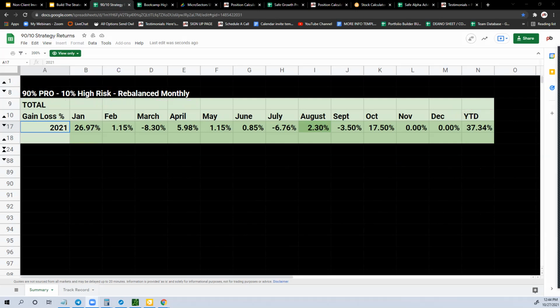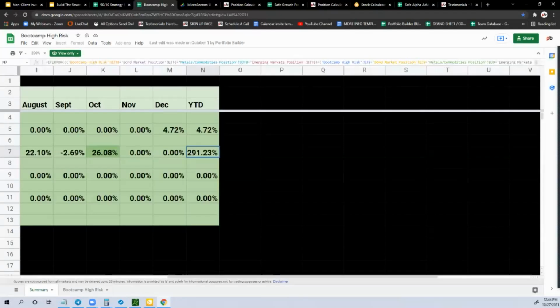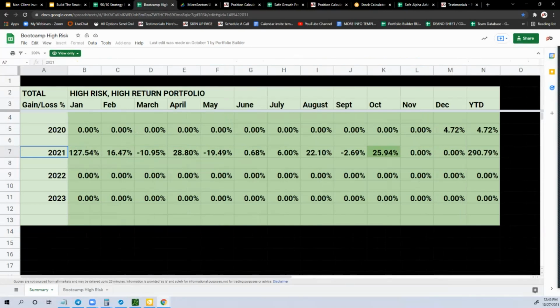Now, the next one I'm going to talk about, and this is what we're going to give everyone today, is our high risk, high return portfolio. It's up a stunning 290% this year. It's insane. And a lot of our clients will hybrid, right? So maybe 30% of their capital goes into this and they'll put 70% into the pro. That's what Jeff Olson does, the guy that's made over 100% in the last year and a half working with us. Those are the ratios he's in today. And you guys have his number to call and talk to.